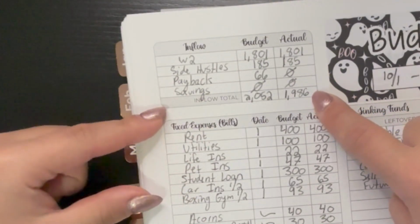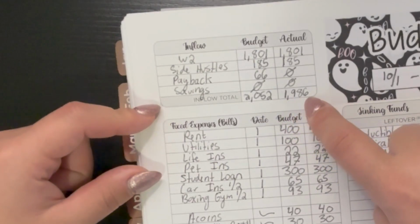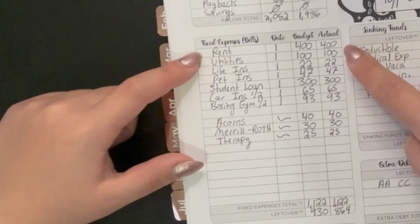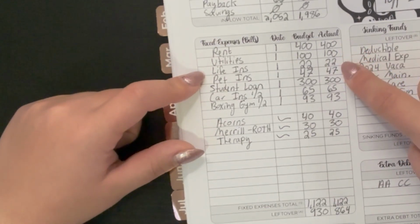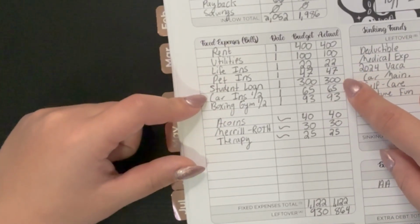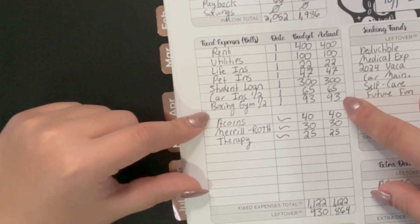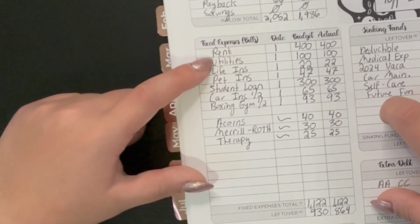So total inflow for the first half of October was $1,986. Moving down to fixed expenses here, we had rent, which was $400, utilities, which was $100, life insurance $22, pet insurance $47, student loan $300, car insurance was $65, boxing gym, which was $93. Some of these are half, like rent and utilities is half of my normal payment.